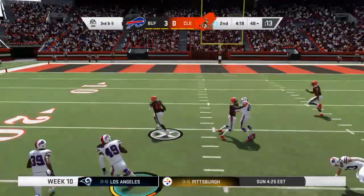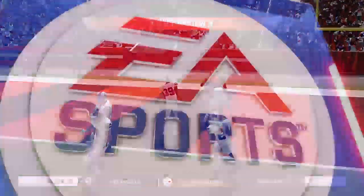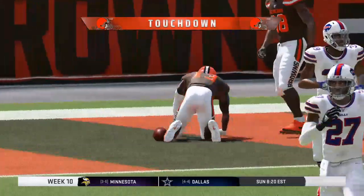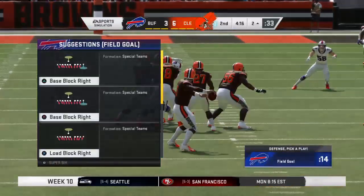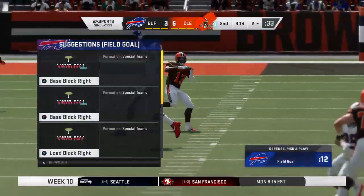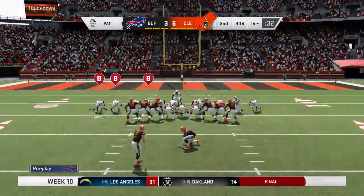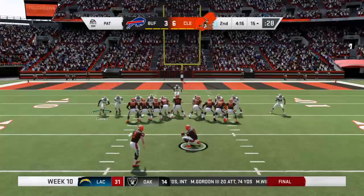He finds Beckham, complete. And all the way in. Touchdown, Cleveland. Odell Beckham with touchdown number 7 on the year. And the Browns have taken the lead. And there they got him the ball. Just get it to him, let him do the rest. You know, he probably said that to his quarterback as he broke the huddle. I like the play call.